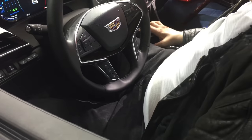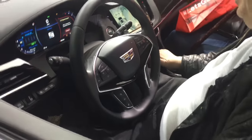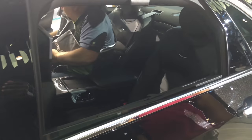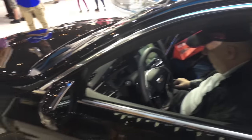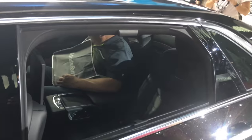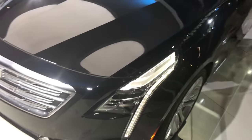French. What were you looking for? No, they had everything up in French. Yeah. Well, now it's Spanish. Maybe it's Czech. Got the Batman throwing star Cadillac logo.